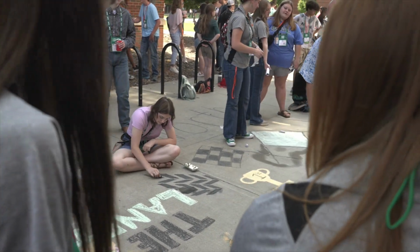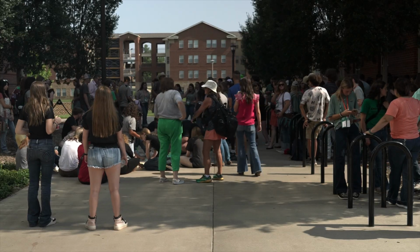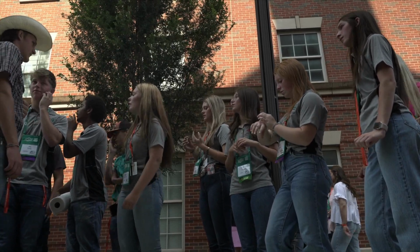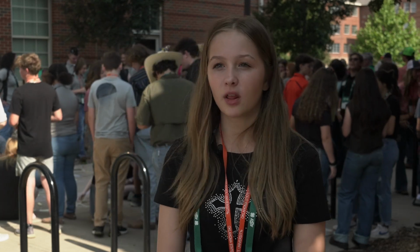Roundup to me is a good time to get with friends and a good time to explore the campus for people who want to come here maybe in the future. I want to come here maybe in the future someday. It's really fun to communicate and get to know new people, and it just helps bring people together, really. 4-H has definitely helped me a lot with my mental health, and I've built a lot of new friendships, good friendships that are probably going to last me lifelong.